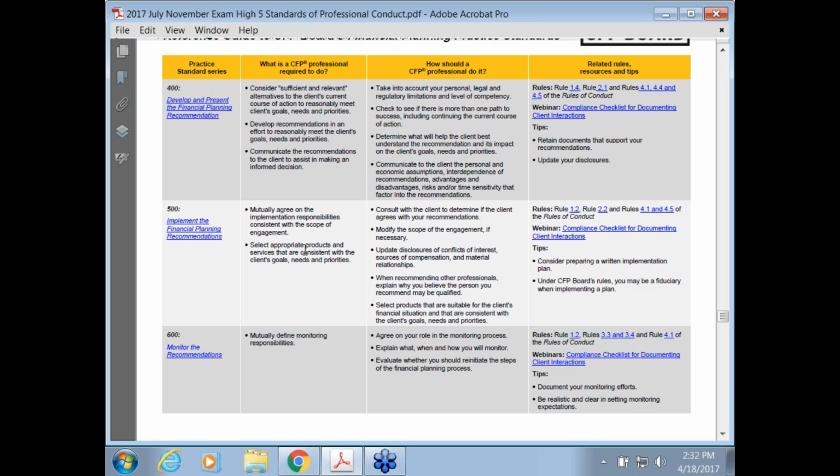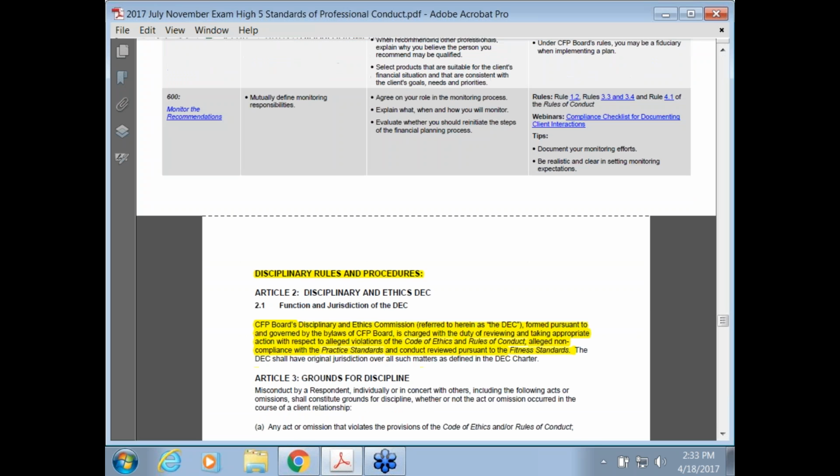I would read the full standards once a week, but I would now add this. I would be reading this practice standards list at least once a week, with the hope of making those questions very easy because you've spent so much time on these steps.